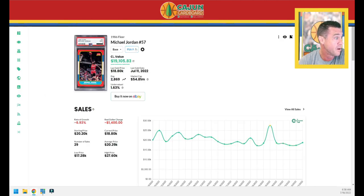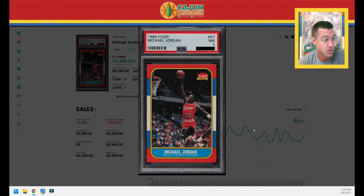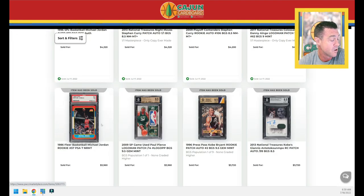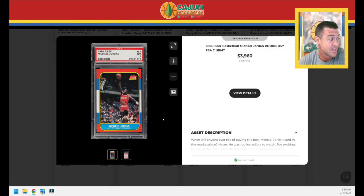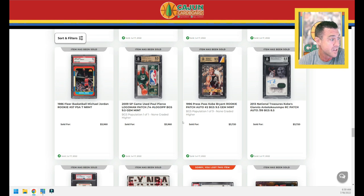Hell, let's just pull it up. Here's what a PSA 7 is supposed to look like. That's what a PSA 7 is supposed to look like. Look at the difference between that card and this card. Ouch. That is not the same card. So like we always try to say, buy the card, not the grade. Not all PSA 7s are the same, just like not all PSA 10s are the same.